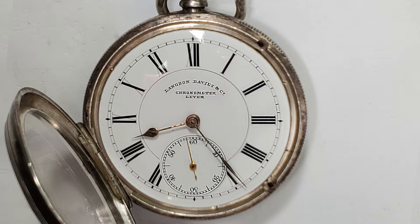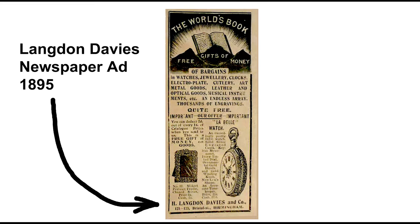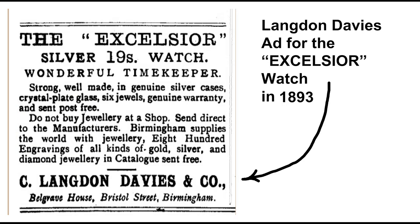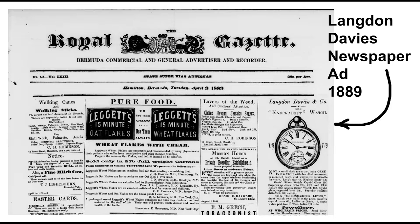I just received this pocket watch with the name Langdon Davies on the dial from John. Langdon Davies was a large retailer in England. Here's several ads for pocket watches from Langdon Davies. Looks like the store was located on Bristol Street in Birmingham, England. The watch in this ad called the Kickabout looks very similar to the one sent to me.